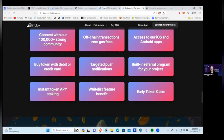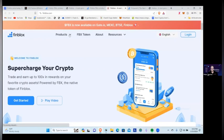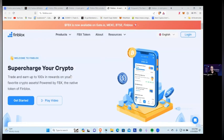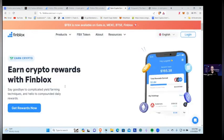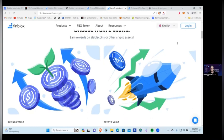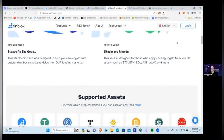If we go back to their homepage here, we can come up here and we can come down here and earn rewards. So when you click on this, it's going to open up and earn rewards with Finblox. So we can scroll down here and choose from 2 vaults, earn rewards on stable coins or other crypto assets. And then you can set that up. And of course, this is the Bitcoin and friends. So Bitcoin, ETH, Sol, Axis, AVX.